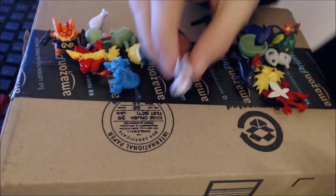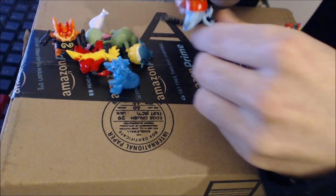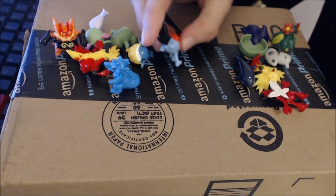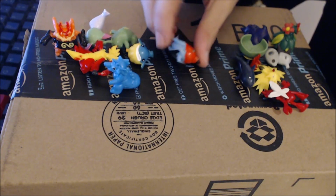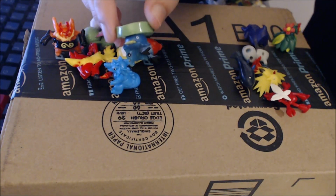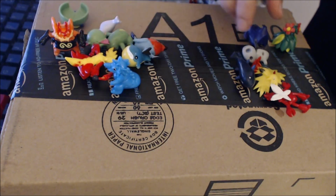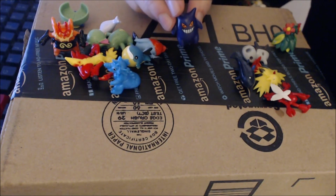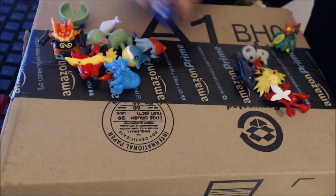Oh, hey, look at this. We have a bird. We have a red and gray bird that just looks like he's chilling around being a red and gray bird. Lotad. Actually, Lotad's not really too screwed up. Just a little bit of paint mess ups. Gengar. Oh. Gengar seems a little too tall. Other than that, no problems.